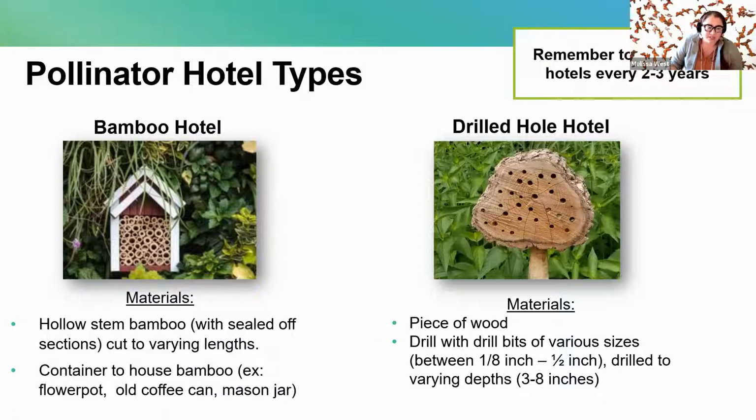I'm sure you guys have seen this before where the little pieces of bamboo are used, the hollow stem bamboo. You could do that yourself. You can find them pre-made. It's a very common thing to have this bamboo cut for the bee hotels. I've also seen the bamboo put into mason jars, coffee cans, and flower pots. So really, sky's the limit. You can get creative depending on how you want it to look in your landscape.